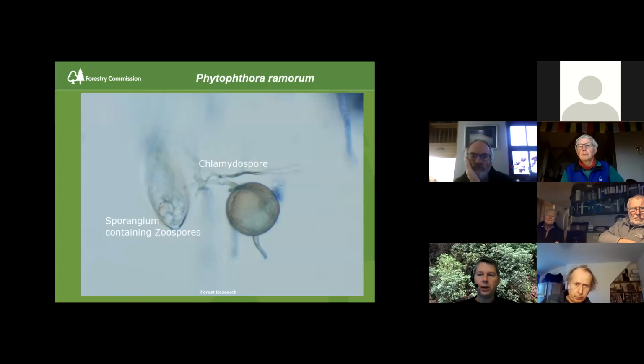Basically on a sporulating bit of foliage, they stick out, they grow sporangium, which are on stalks. So they're designed to get snapped off in a droplet of water. And inside each sporangium are about 30 or so zoospores.